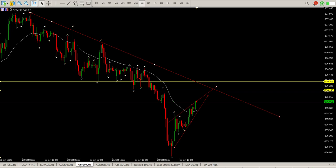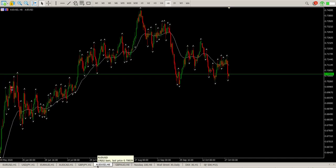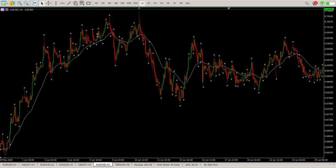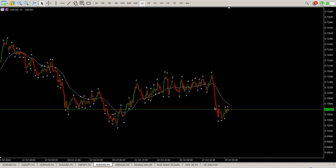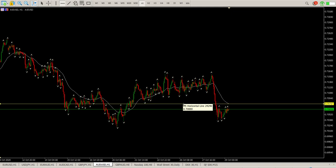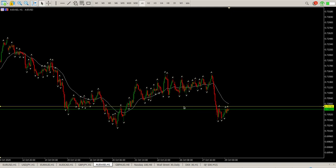Okay, Aussie dollar, US dollar. So yeah, nobody really knows what's going on with the dollar at the moment, and with elections coming up, I think I'm just going to stay out of this as well. So pretty strong move down, a bit of a consolidation. Let's see, maybe we can get a rejection. I'd like to see a rejection right where we are. So that's worth watching. Let's just zoom in.